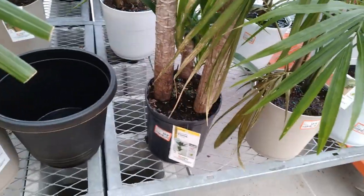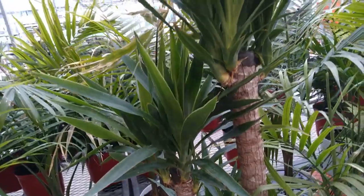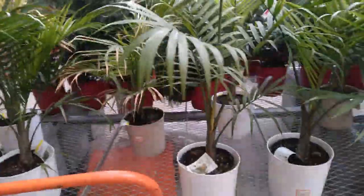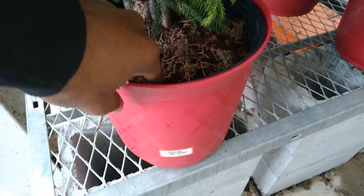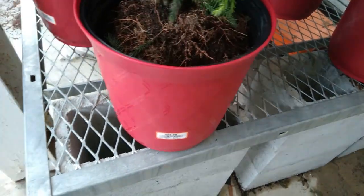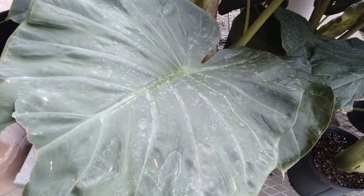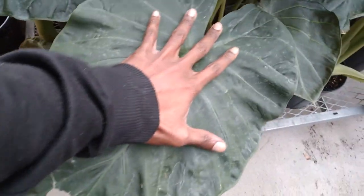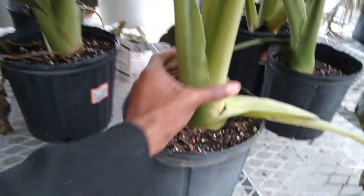Here is another big Yucca elephantipes. She is pretty big there. All right, let's move on down here. Some more Majesty palms, your Norfolk pines as well, which look, like I said, pretty good. Needs a repot, but they look pretty good. And then down here, these are some massive Regal Shields. And I mean massive. You know, guys, I have pretty big hands, but check out this trunk. Oh my God.